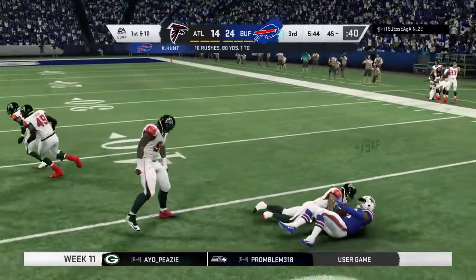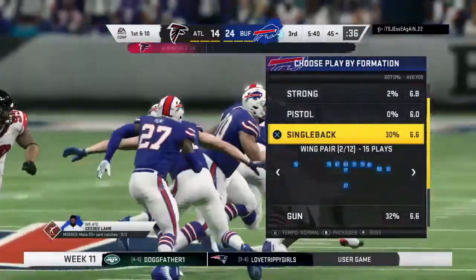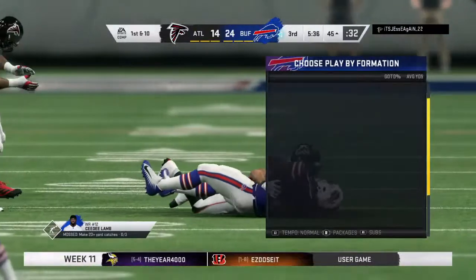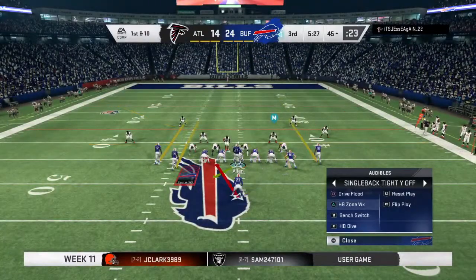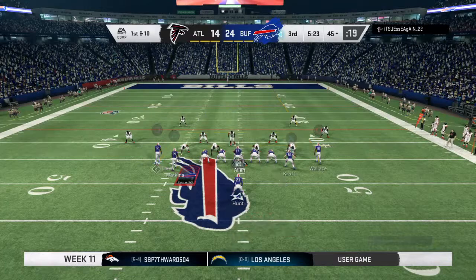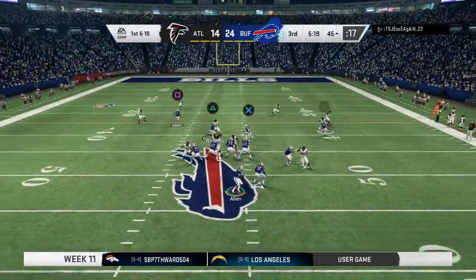And he'll be taken down across the 50 at the 45 in enemy territory. 14 yards, and the Bills will get a new set of downs. First and 10 at the 45-yard line. From Falcon territory now, here's 1st and 10 at the 45-yard line. Half 85, half 85. Allen going to throw.